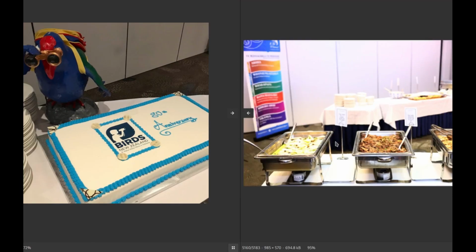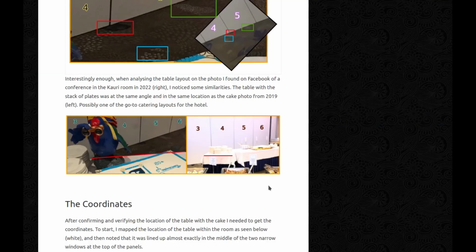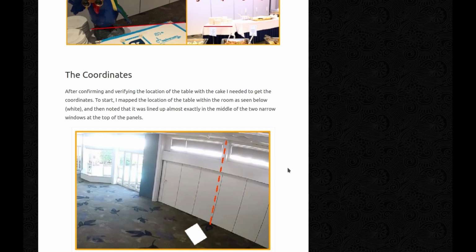So again, let's zoom out. This one. So see, there's an angle there and there's an angle there, and it's facing the panels, and it's between panel 3 and 4, the same 3 and 4. There you go. The coordinates, almost there.